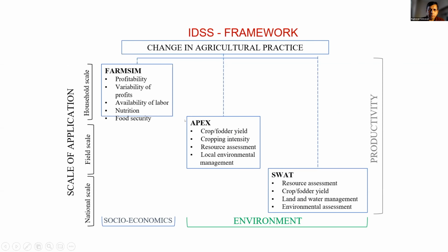Okay, I don't want to go into much more detail than this, but we have separate chapters talking about this framework, and I'm more than happy to share that with anyone.